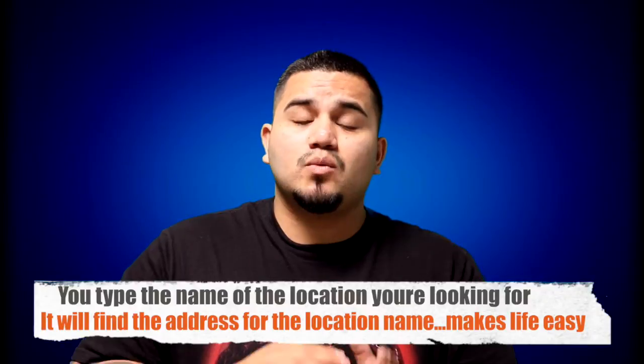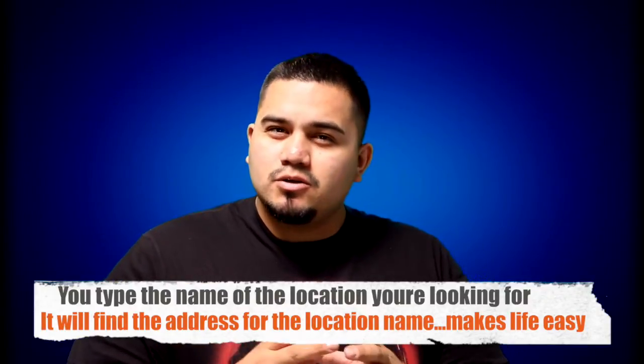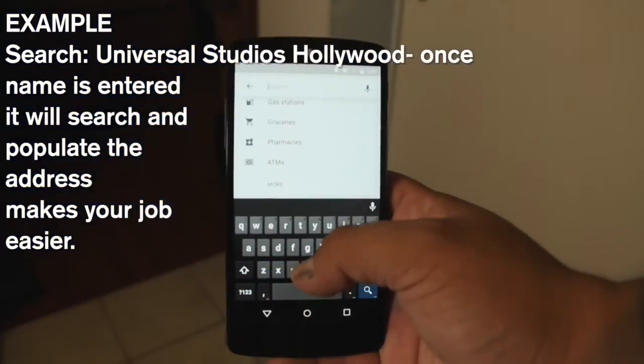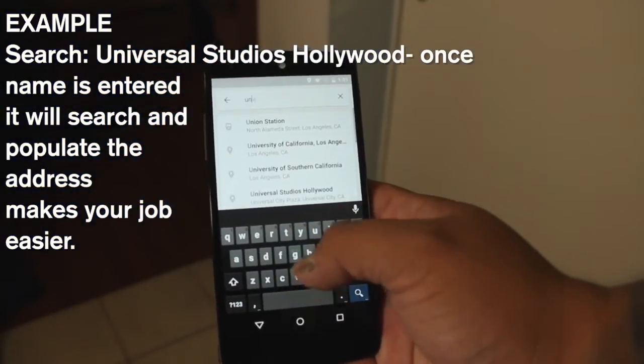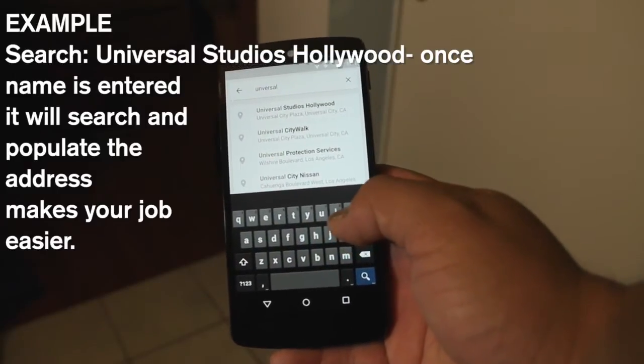A lot of newbie Uber or Lyft drivers, and this applies to any rideshare platform, the best thing I think you can do is get Google Maps. You enter a name on Google Maps and it will automatically pop up with many suggestions for that name, and about 99% of the time, it gets the exact thing you're looking for at the very top. And if it's not on top, it's the next one down, or the next one down, so you get the correct one you're looking for. That's one of the tools I use.